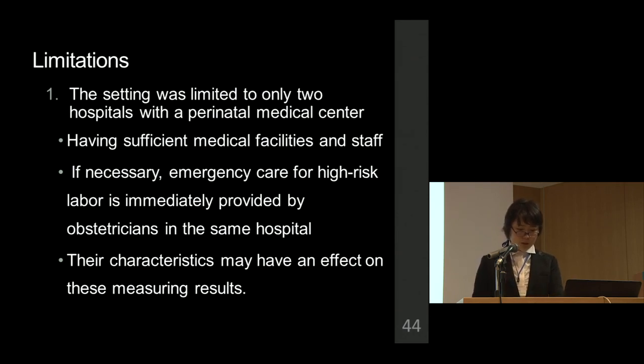Limitation. First, the setting was limited to only 2 hospitals with a perinatal medical center. 2 hospitals had sufficient medical facilities and staff. If necessary, emergency care for high-risk labor is immediately provided by obstetricians in the same hospital. Their characteristics may have an effect on these measuring results.